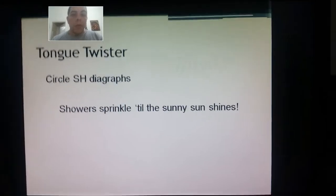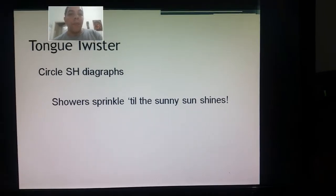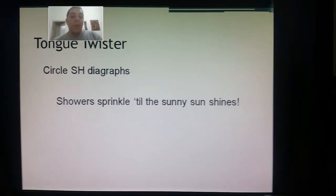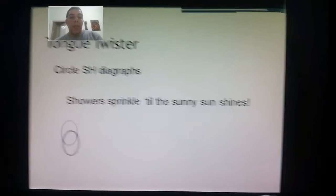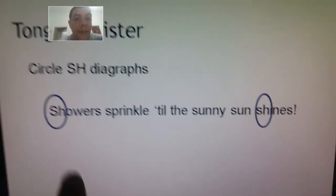That really twisted my tongue. Could you say, showers sprinkle till the sunny sun shines? See how fast you can say that. After you're done practicing, it's time to circle. We're going to circle the SH digraphs. We have showers and shines. It's going to be like this. You're going to circle showers. Okay, my phone is not focusing well. You need to circle here and here, like this. Got it?